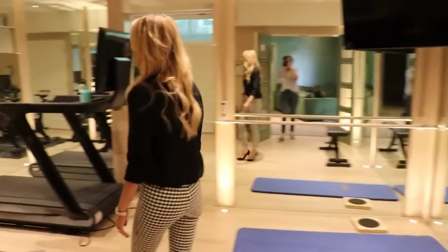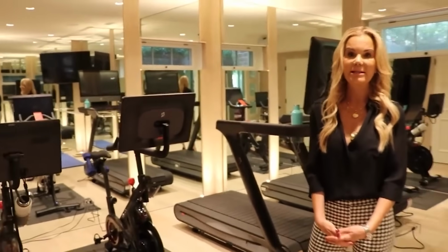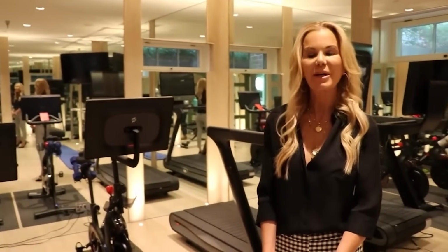You will notice that we have 2 Pelotons and not just one, which is not as extravagant as it seems. During COVID, the gyms were closed, and so it was really helpful to me to have my friends come over and do Peloton rides with me to help me stay motivated to get my strength back.